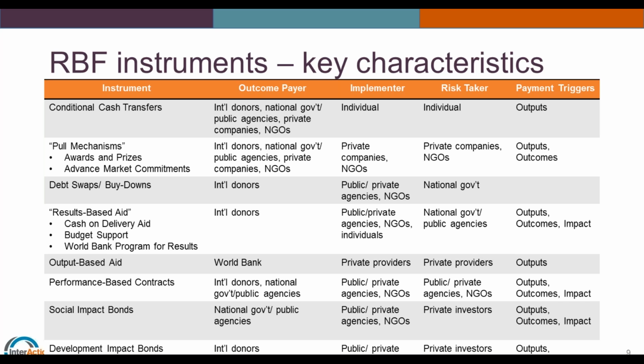So this list of instruments is certainly not exhaustive. There's new innovations happening all the time, and it's very difficult to keep track of all of them. But these are the ones that you will probably hear of most. And also, in terms of distinguishing characteristics, there are certainly other features that we can talk about. For instance, what percentage of total payment is actually tied to results. That can vary significantly among the different instruments. And also the evaluation methodology used to actually verify success.